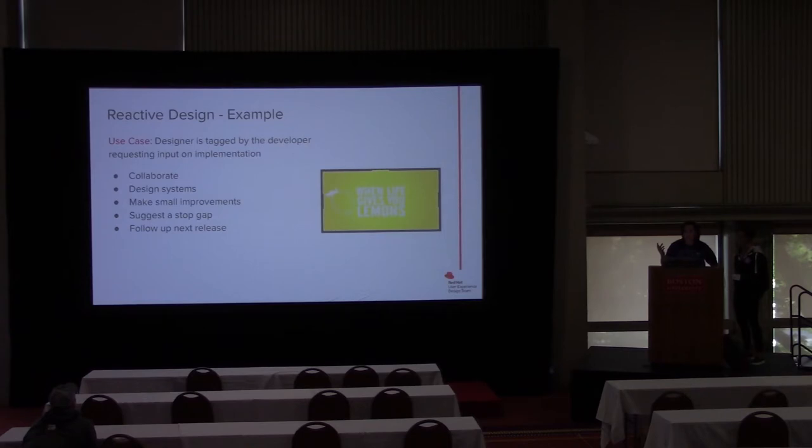And another example where reactive design is productive is if a designer tags the developer in a work in progress PR, for example, and they're looking for somebody to collaborate with. In this case, you probably have more time since the developer has asked for your help, and you want to work with them to understand what the issue is and take advantage of your design system. So like Colleen said, look and see if there's any patterns or design conventions that you can apply to the problem to help fix it, or at least provide some consistency.